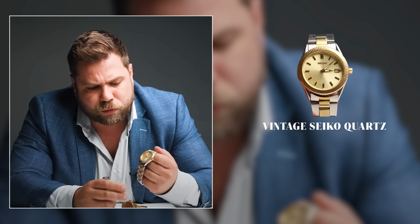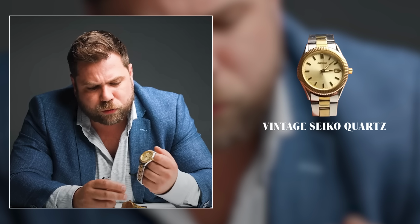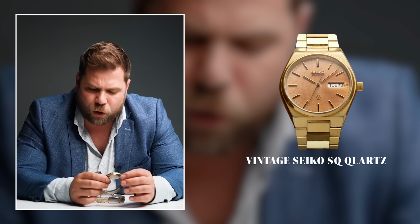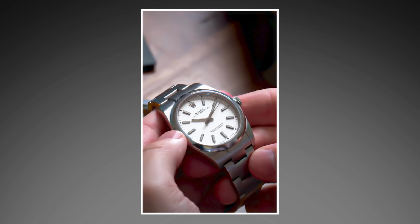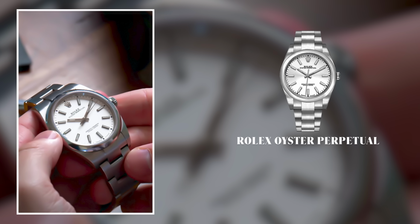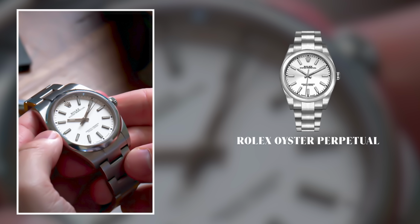A watch he got for his 16th birthday is vintage Seiko quartz, which he kept since then. This was a birthday present from his parents, and that is the watch that got him into a watch world. Most valuable timepiece Nico owns is his grandfather's watch. Again, we are talking about vintage Seiko SQ quartz watch, not most expensive, but it is a watch that it's most valuable for him. For his 30th birthday, he got Rolex Oyster Perpetual with white dial. The watch was birthday present from his parents on their last holiday, and its current value sits little bit over $10,000.